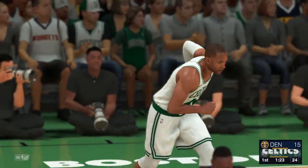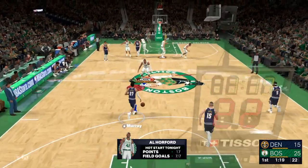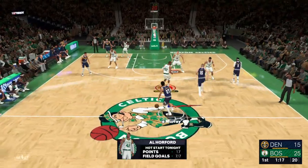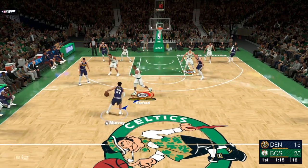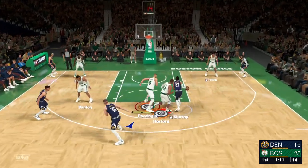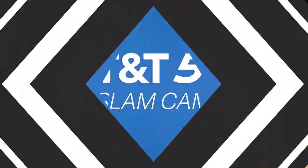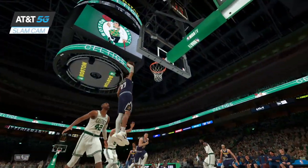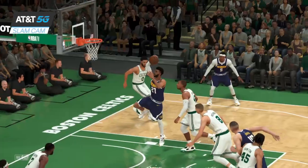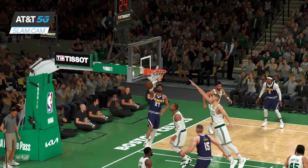Horford gets the bucket. And he's the main reason they have the lead right now. He's been perfect from the field, literally. Murray against Horford. And Murray, here we go. And then Murray with the jam. And you know finishes like this get Murray pumped up. He's a big-time dunker off the drive now. He'll sneak punch you if you're not careful.